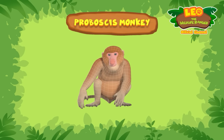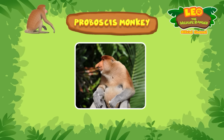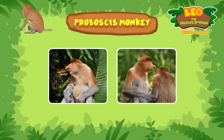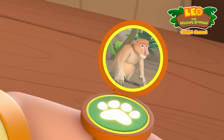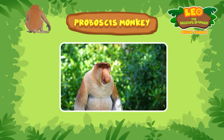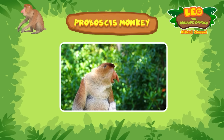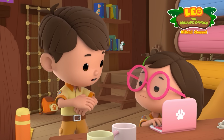The proboscis monkey. Proboscis monkeys have large noses. Male proboscis monkeys have larger noses than female proboscis monkeys. In fact, a male's nose can measure over 10 centimeters. So the monkey Farah found is a male. That's right. Their large noses help them honk louder, while proboscis monkeys use a variety of sounds to communicate. Males in particular tend to honk to attract females and scare off intruders. We have to help him get his honk back.